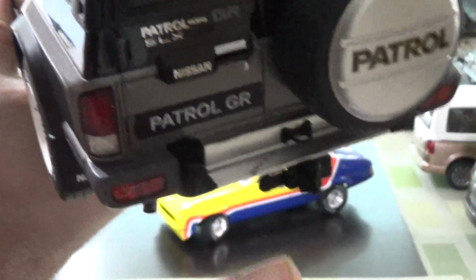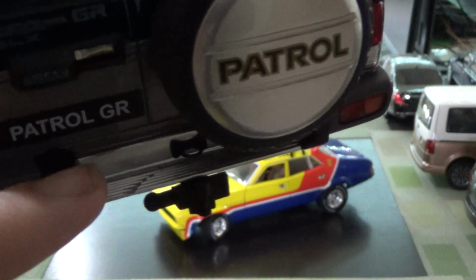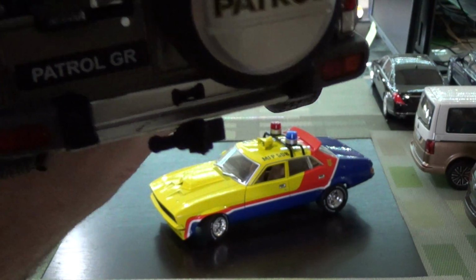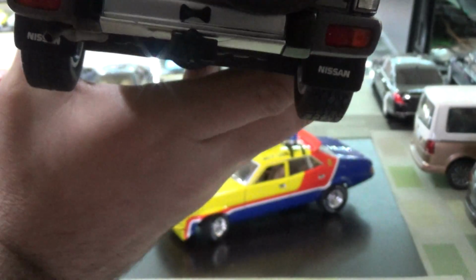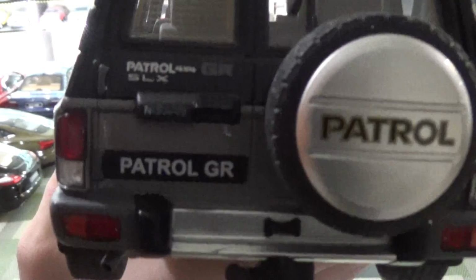If you see what looks like a scratch, that's me being stupid. It rolled off the platform, so that broke. Glued back in place. That's totally my fault. It's not a flaw of the car itself. Whoopsie. What can you do?